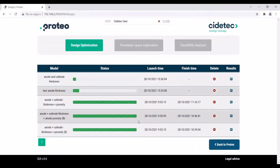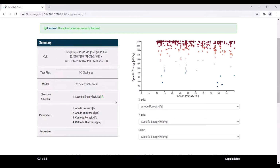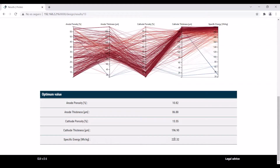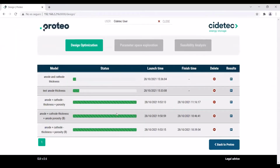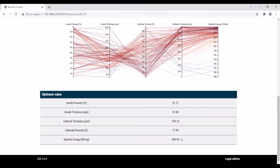So going back to design, for an optimization without cell balancing, we have performed one optimization for one CD chart with the P2D electrochemical model, maximizing the specific energy and getting all 4 parameters we have available right now. And what we can see is again that the specific energy value is 222 for this certain configuration of this cell. Also, we have made the same optimization, but with the cell balancing with a ratio of 1, as we can see in the summary. And it is interesting to notice that the maximum specific energy that we can possibly get with that cell balance is lower than the one without that constraint.